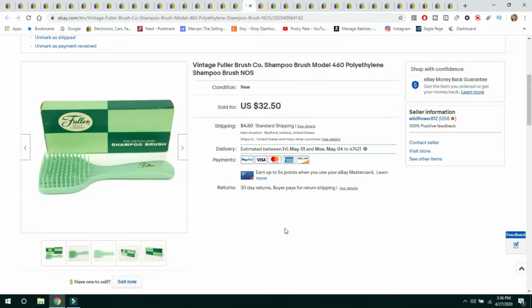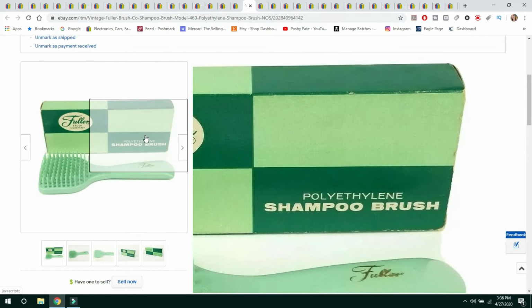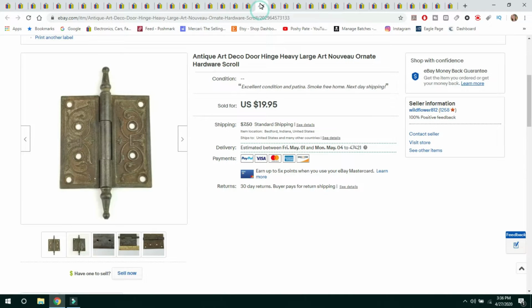That was a shocker. I don't list anything as an auction. I do my research and find out what things are selling for, and I set my Buy It Now price. And when I researched this a little bit more, I was shocked at how much they were selling for.